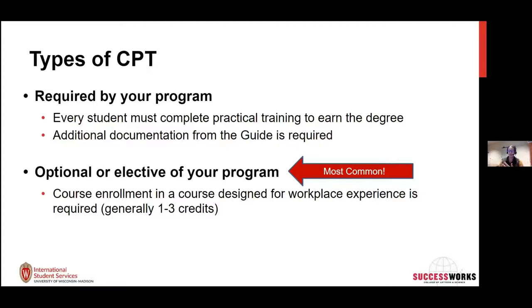To prove that you are required to participate in CPT for graduation, you would need to show additional documentation from the guide, right? The guide of your major, and you would have to have that evidence.